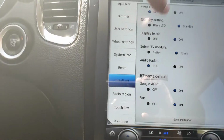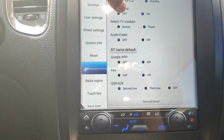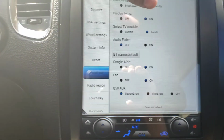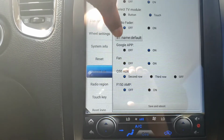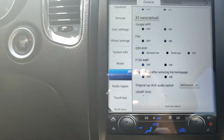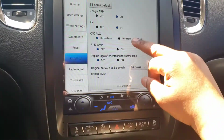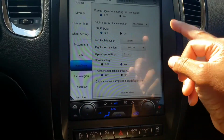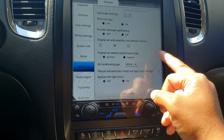I haven't got a response on that yet. Nine times out of 10, by the time they respond to me, I'll have that figured out on my own, as a lot of the other things in here. Audio fader, off, on, I don't know what that controls just yet. X50, aux, F150, I mean, you name it, it's in here. It's a ton of settings in here.